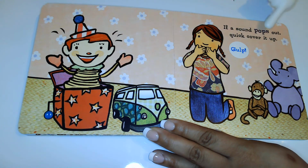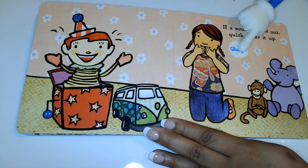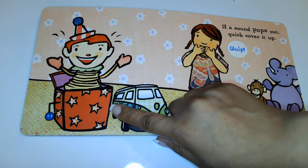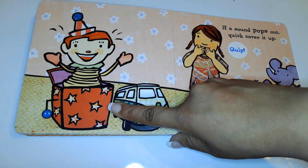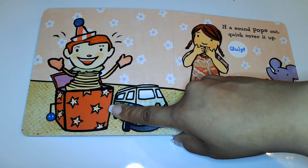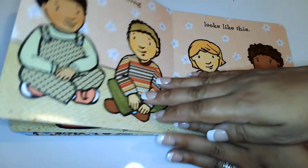If a sound pops out, quick, cover it up. Go. That's super funny. So over here, they have a Jack-in-the-Box. It's a cool little toy that some of my friends may have at their house. Turn the page.